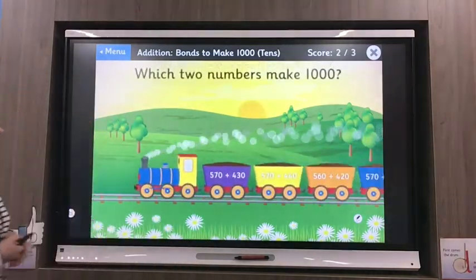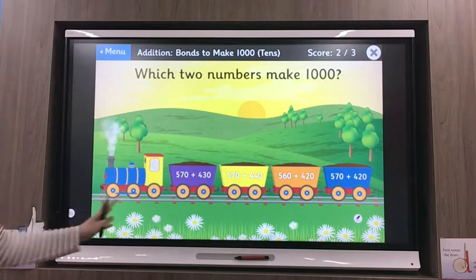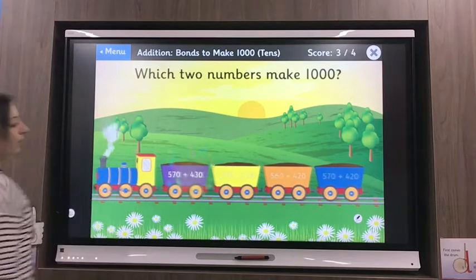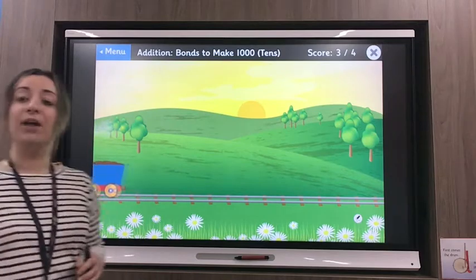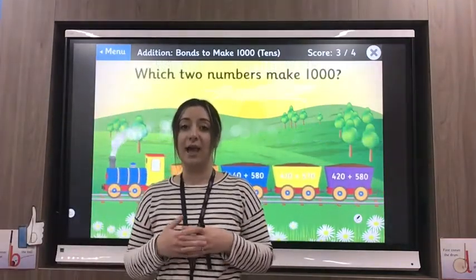Okay then, moving on to the next one. Which two numbers make 1000? So I want you to have a look at this. Can you spot it at home before I press on the right carriage? Have a think and try and work this out mentally in your heads. Okay, there's lots of very similar numbers there. Well done if you got that purple carriage, and the train will just keep on coming, and you can have a go at that as well at home.